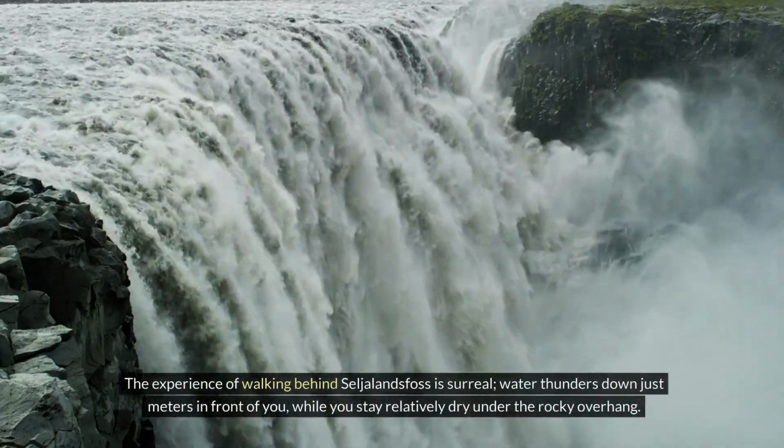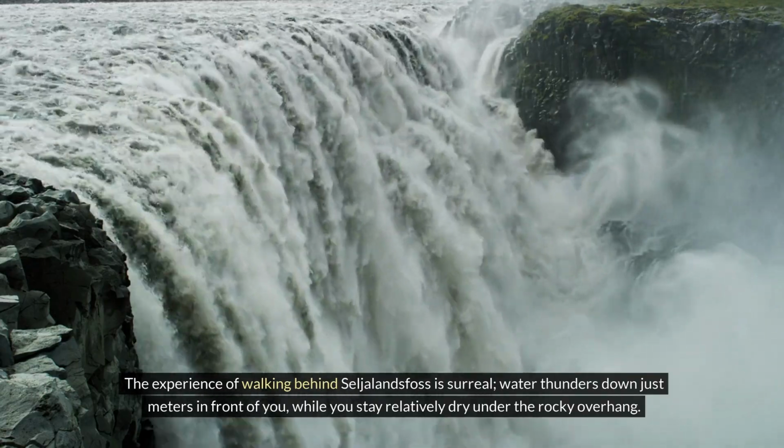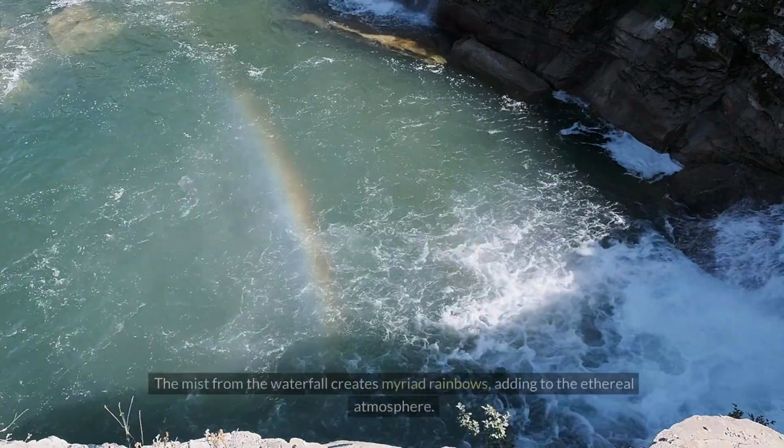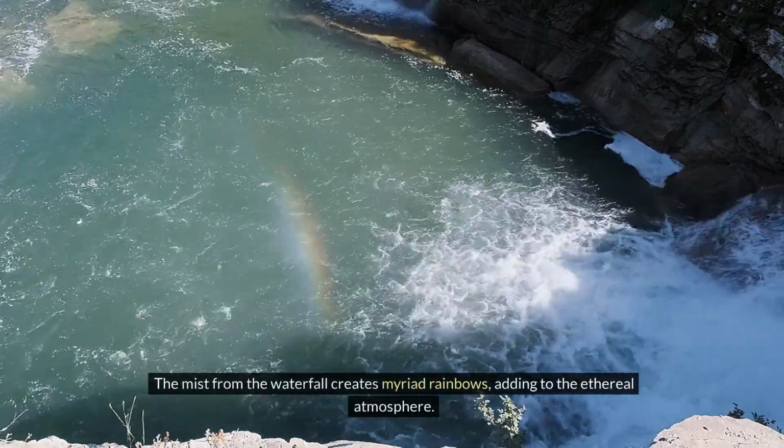The experience of walking behind Seljalandsfoss is surreal. Water thunders down just meters in front of you, while you stay relatively dry under the rocky overhang. The mist from the waterfall creates myriad rainbows, adding to the ethereal atmosphere.